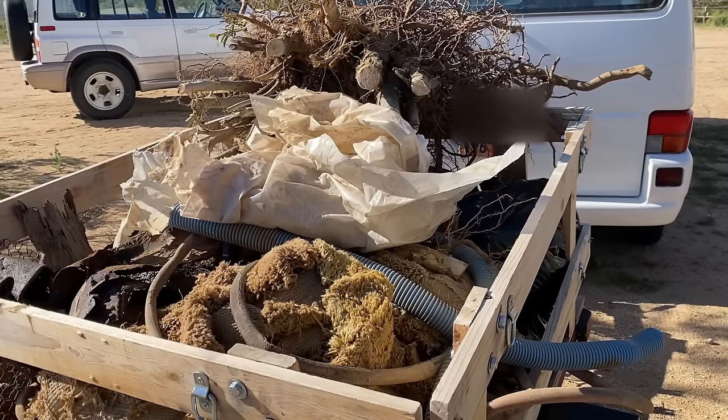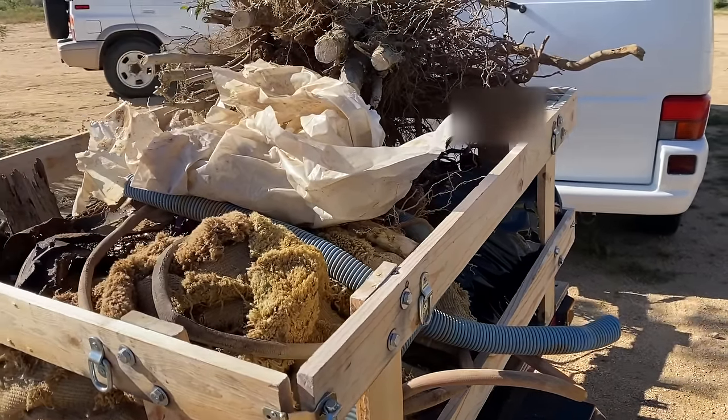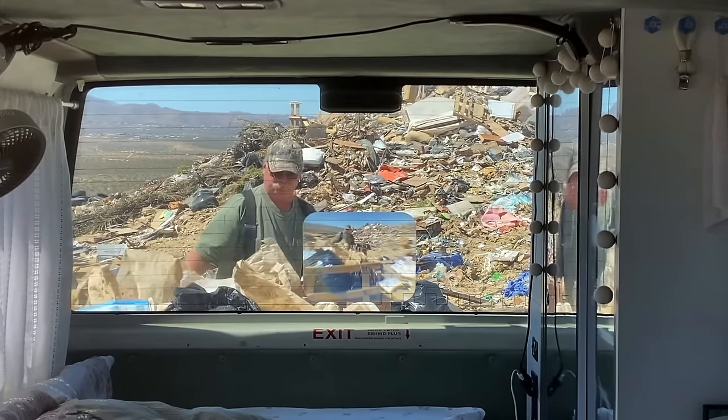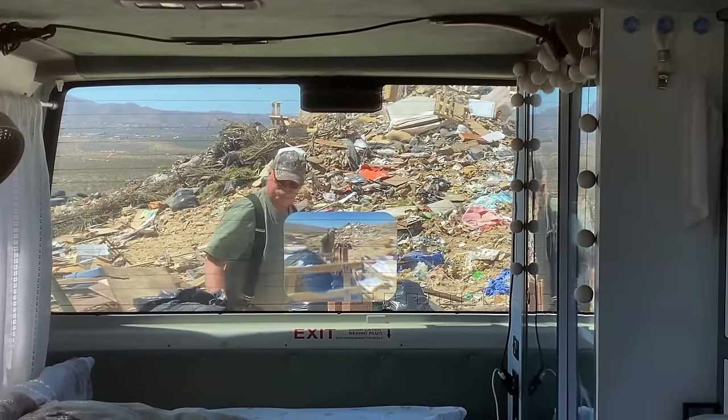I have spent so much more time cleaning up this property than I ever would have imagined before I bought it. It's not like I couldn't see all the garbage piles and trash everywhere. I knew it would be a lot of work to clean up, but I think I underestimated how tricky sand can be to work with.